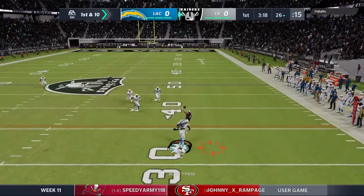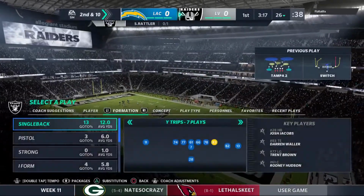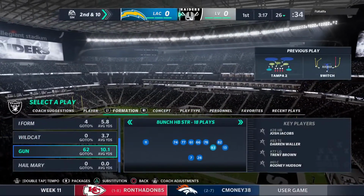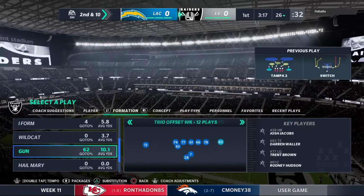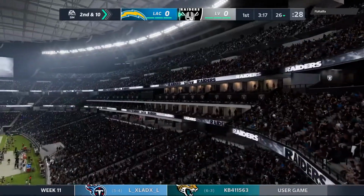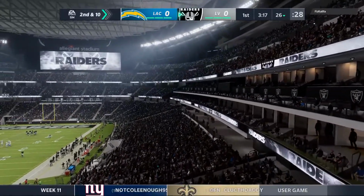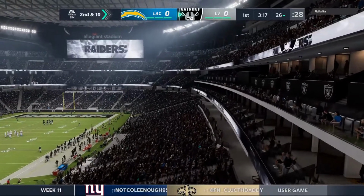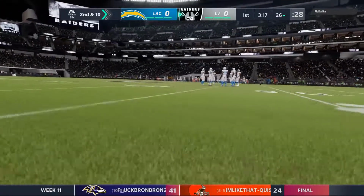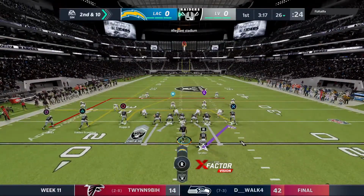Throwing here to start the drive. And this will be incomplete. Physical play on the football there, and it's second down. Brandon, we saw these defenders flying to the football in their win last week, and nothing has changed. They're still moving around quickly and forcing incompletions. Once again, they'll come up on the 26-yard line, 2nd and 10.